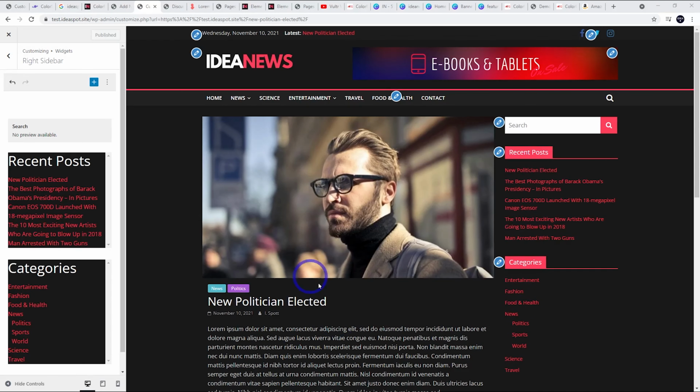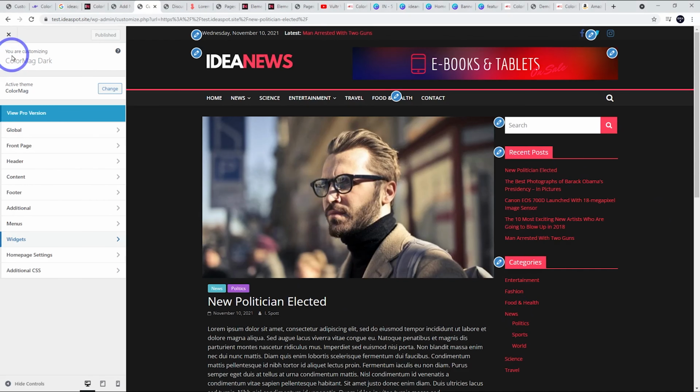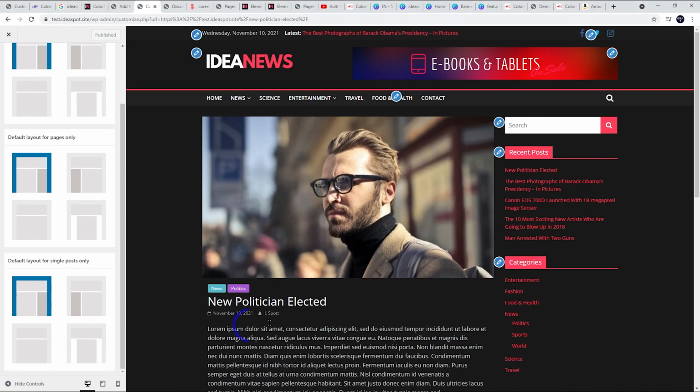The other thing you can do is there are different layouts for the posts. So we can actually go to our layout. Where is that? From our main menu, it's under global and layout and the sidebar layout. They have layouts for pages and single posts. So this is what we've got here.